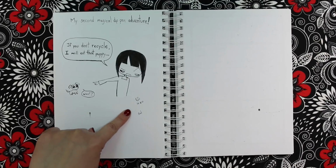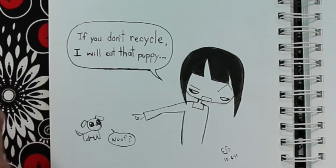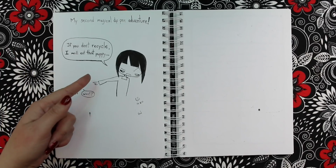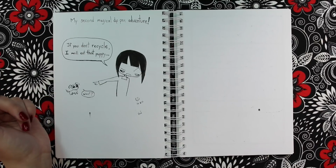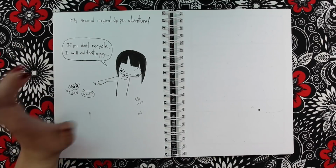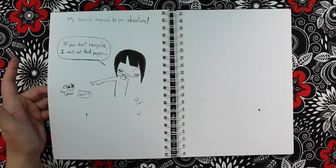Oof. This was drawn on October 6th, 2010. This was the second drawing that I did with my dip pen, and this one came out really gross and hideous. The line work is terrible, and I don't like it at all. But this joke actually ended up being used in the Sandwich, the Hideous Hideous Taco comic that I was just talking about. If you read it, keep an eye out for it.